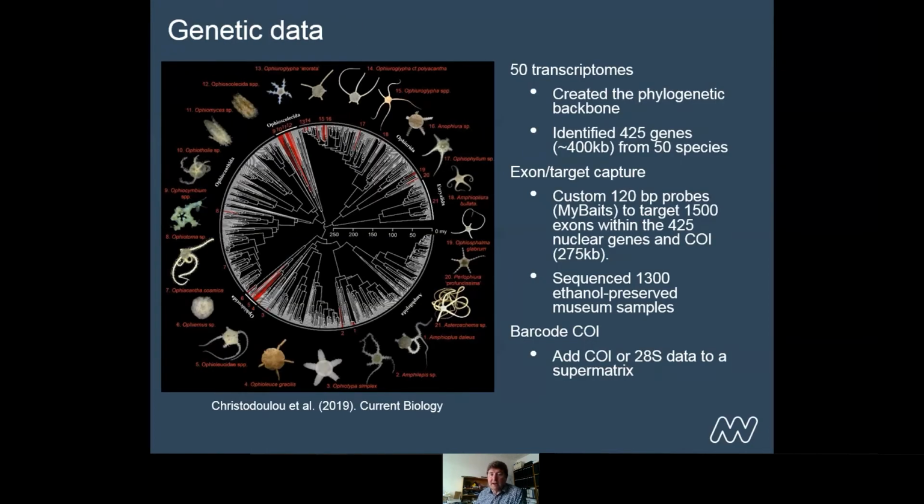With genetic data, we started off with a transcriptome project. We did 50 transcriptomes, so that's looking at the mostly protein coding genes, and we identified about 400 that were really good, that were only single copy, that seemed to be in most species, that would look like really good candidates to build a good phylogeny.